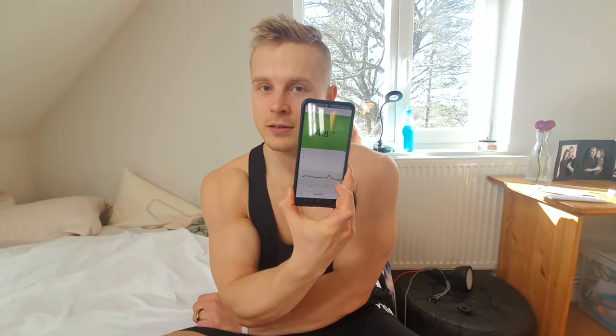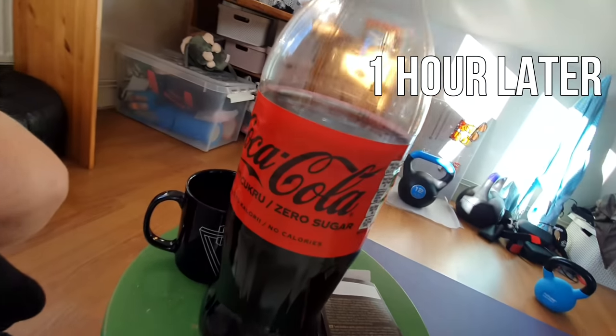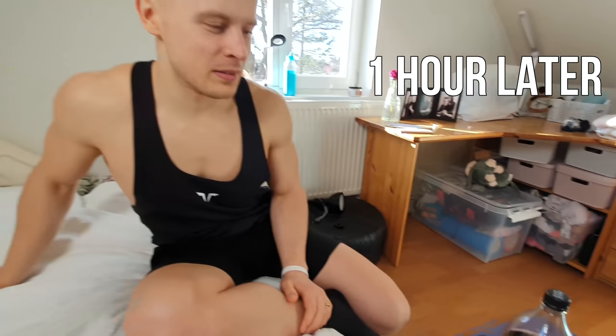Some Diet Coke, to see if aspartame is going to spike my blood sugar, and let's get a pre-test first. 4.8. Follow up. 3.0. What? It went lower. Well, I've been just laying here and I've been fasting as well, so I think that's part of the reason. But it does show you that the Diet Coke isn't going to spike your blood sugar. I think the reason it went lower is because of the fasting. I haven't eaten anything.